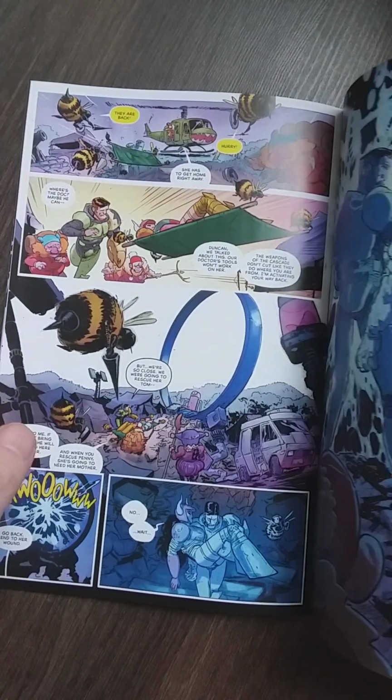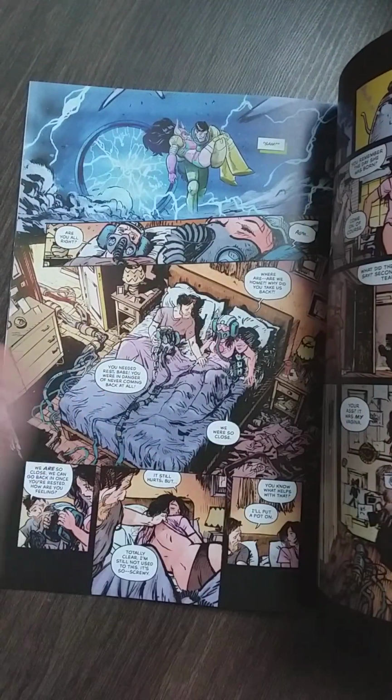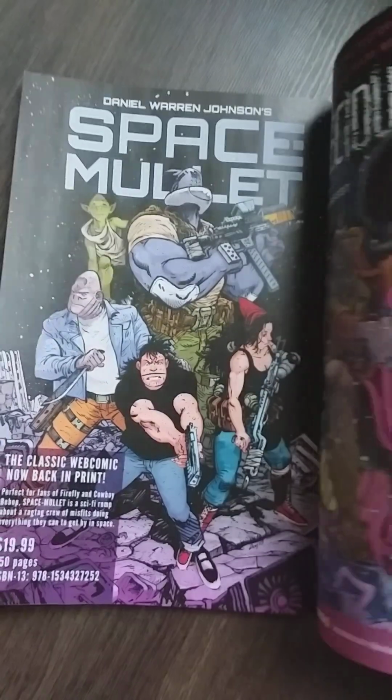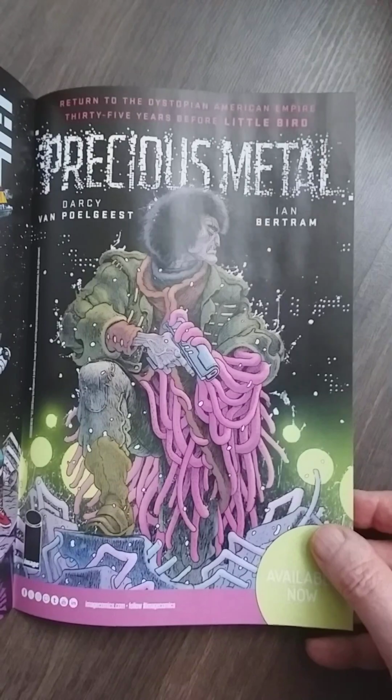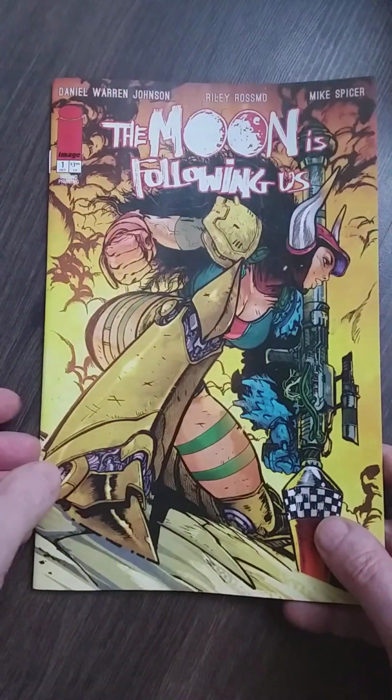It's only 5 issues, and then we also have Daniel Warren Johnson's art here. I believe this is part of the story, but I'm not entirely sure. This guy is also cool, but I'm not sure if I'm gonna pick this up. But anyway, yeah, I'm trying some new things out.